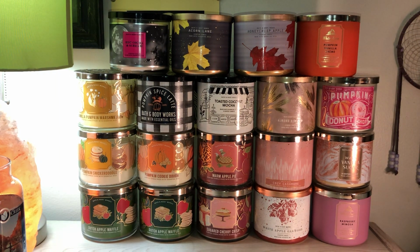Honeycrisp Apple is, to me, a very, very similar candle to their Heirloom Apple. So if you've ever tried their Heirloom Apple, the Honeycrisp Apple is not too far off from that. It is a very straight apple. I'm not really getting a lot of other notes in it on cold, though I hope that'll change when I burn it. So I would say that those 2 are pretty legit good fall candles, although I'd say Acorn Lane is definitely more later fall, closer to Christmas. Like after Thanksgiving, I would be burning Acorn Lane just to transition from fall to winter.